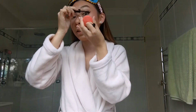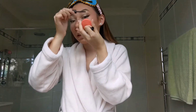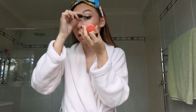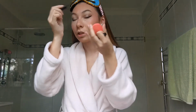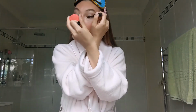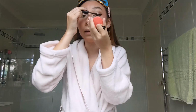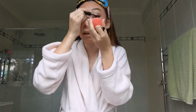I think right now most of that is the NYX matte setting spray. I really like that one. It's probably one of my favorite drugstore setting sprays of all time. It melts your foundation and powders all into one really seamless skin looking finish. And I feel like it makes your makeup look even better blended. I don't know, maybe that's just me. It's just one of my favorites. I could spray so much setting spray and just keep spraying forever because I feel like it really does make a difference, particularly that NYX one. I love it. Anyway, that's all the mascara I'm going to do.